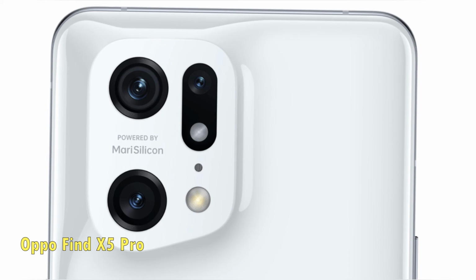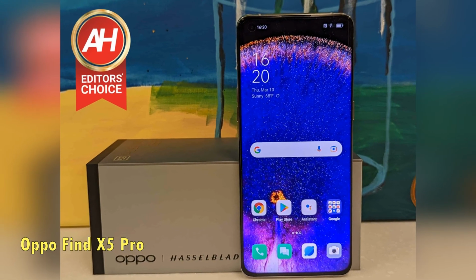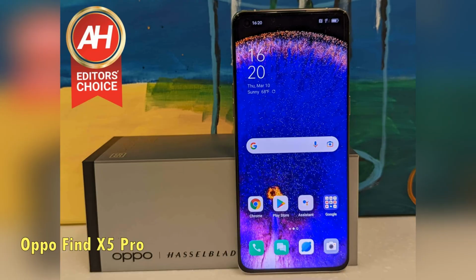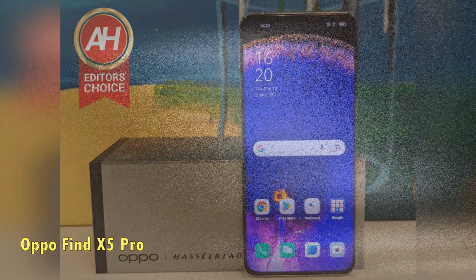The Find has the same top Qualcomm Snapdragon 8 Gen 1 chip as most high-end Android phones launched in 2022, performing admirably with a rapid interface and smooth gaming. It does, however, get noticeably warm during even fairly short gaming sessions.